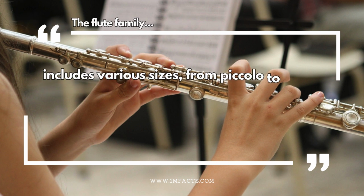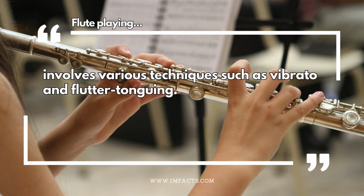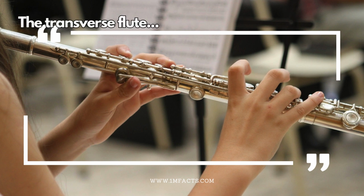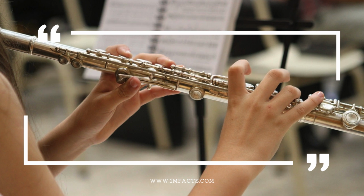The flute family includes various sizes, from piccolo to contrabass. Flute playing involves various techniques such as vibrato and flutter tonguing. The transverse flute is found in traditional music across many cultures.